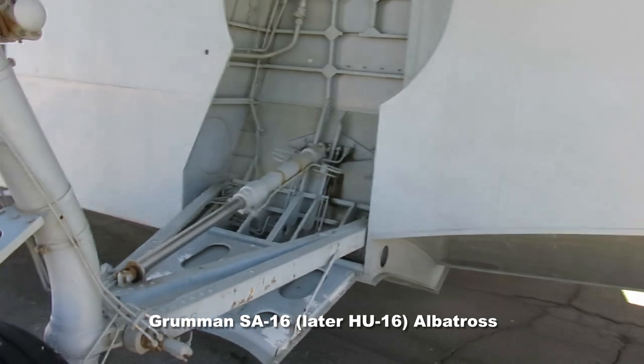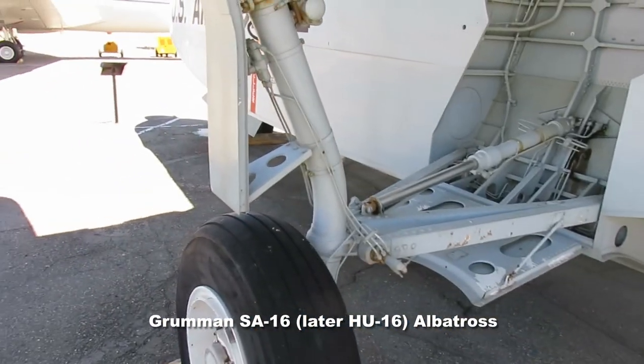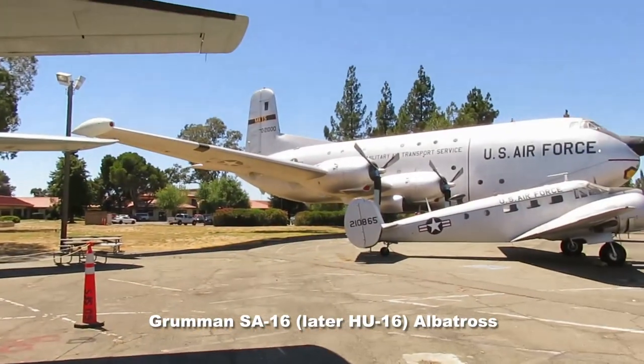But it's not waterproof, so if you're operating the thing out of the water, this area gets wet all the time. I'm not sure what that did for maintenance.